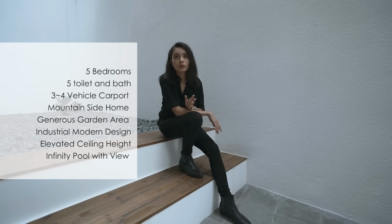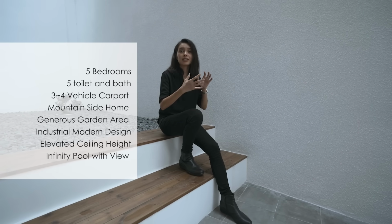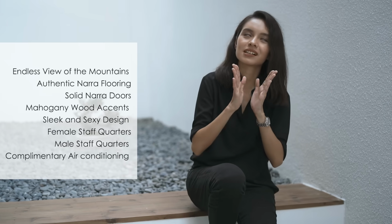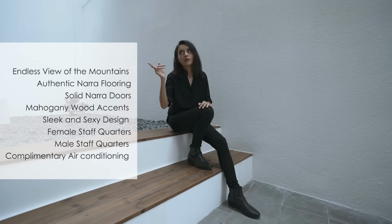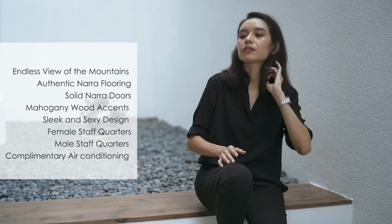You've got a swimming pool. You've got a really nice upper ground level for entertaining. But then if you really want to entertain, you can go to the lower ground with that bar and that kitchen with the swimming pool and everything. Oh, so sweet. And all of the floors have that sweet view of the mountains. And also you have a 3 to 4 vehicle carport, depending on what kind of vehicles that you have. And all of this is in Ayala Heights, Quezon City. Who would have thought, right? That in Quezon City, you can afford to have a house like this with a view like that.